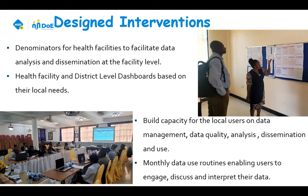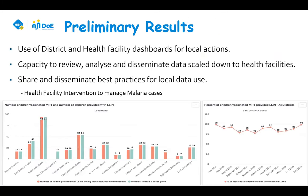For example, we understand that the Minister of Health in Tanzania has developed a data use guideline, which covers different levels: national, region, district, and facility. And some of these guidelines, we are trying to see how we can also introduce within the district, test them, see how they work, and also provide feedback for the ministry to see how they can improve these particular guidelines.